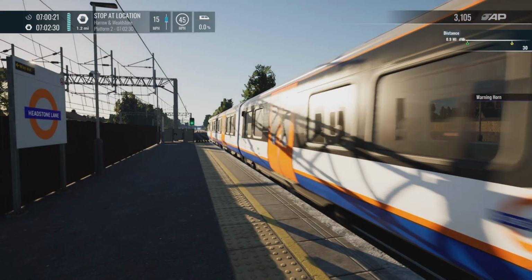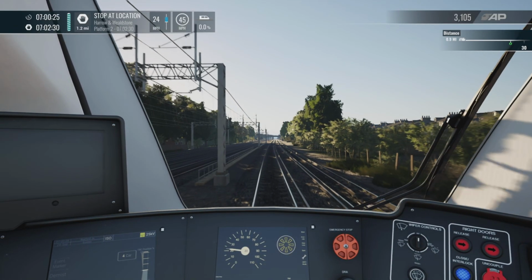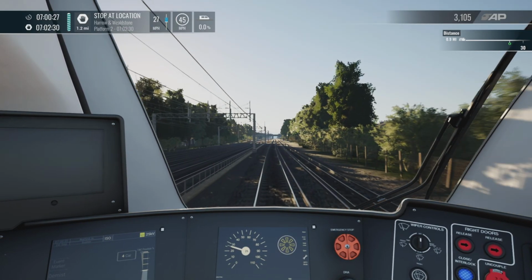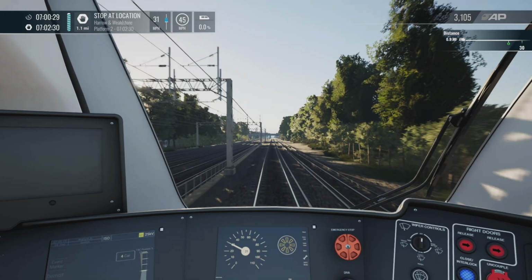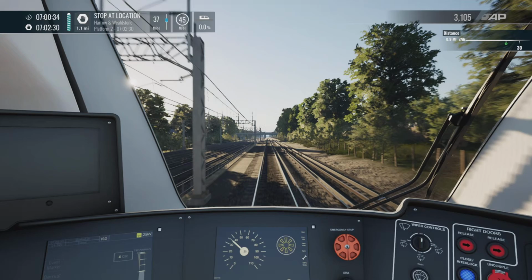Beautiful. It's a really strong horn on the 710. I absolutely love the horn on it. Right, let's go. Harrow and Wealdstone is in 1.2 miles time, where we might see that 377 again if it's not left. It might have left by now. I do need to give a go at the 377. I've not done that yet.